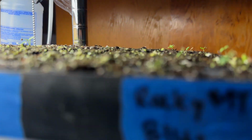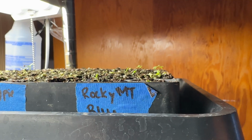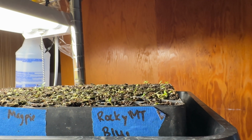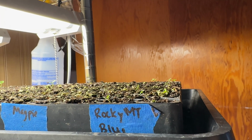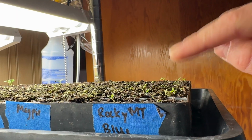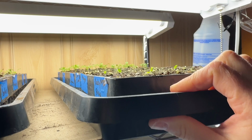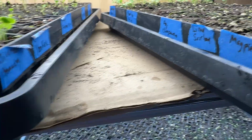You'll notice on the end caps here, the seedlings are bending in. If you can see, if it'll focus, yeah. So this light setup isn't perfect by far. I do have to rotate the trays and move stuff around a good amount to keep the seedlings from growing in one direction if they're under this light like this. But again, working with what you've got. That's what it looks like in here.